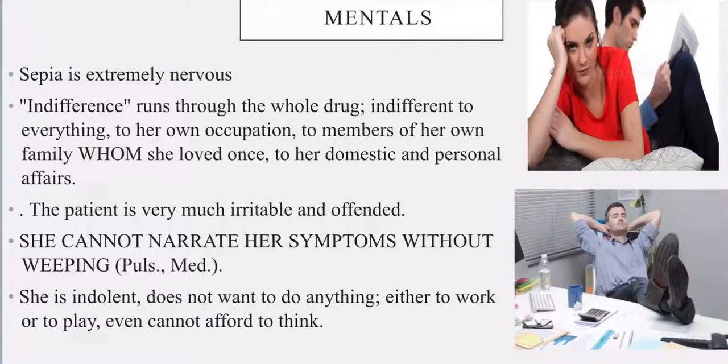Now we are going to learn the mentals of Sepia. Sepia is extremely nervous. Indifference runs through the whole drug. She is indifferent to everything, to her own occupation, to the members of her own family whom she loved once. So, there is indifference to everything, to her work, to her family members, to her husband, to her children, to her domestic and personal affairs.